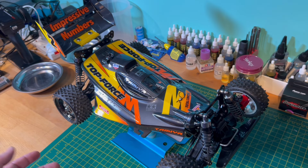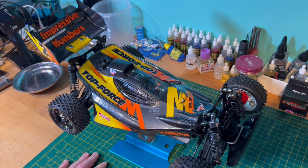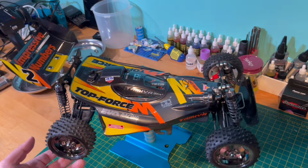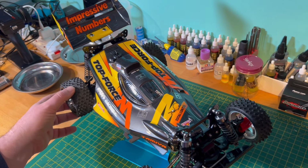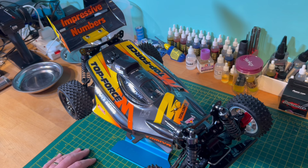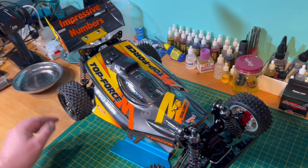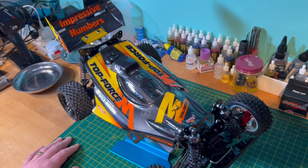So while Kyosho spent all that time and energy making and improving their Kyosho Optima Mid, Tamiya did not do the same for the Top Force Evo re-release. So the original Top Force Evo had titanium screws, which this one didn't have. As I mentioned earlier, it had universals. They replaced those in this with some constant velocity drives, not universal drives, which is a bit of a disappointment. There were different tyres because they must not have had the original moulds, or maybe just decided that the Super Gripper tyres were good enough. And the carbon stays here are now FRP instead of carbon. But that's not really a huge amount of changes.